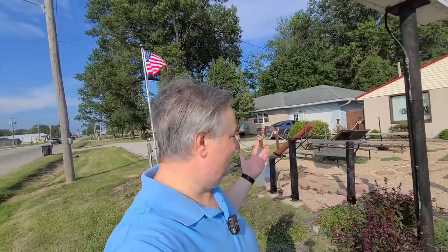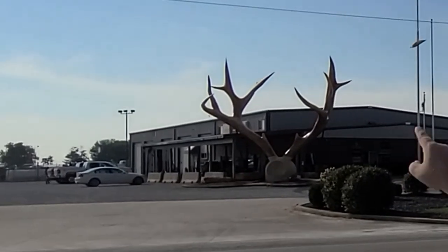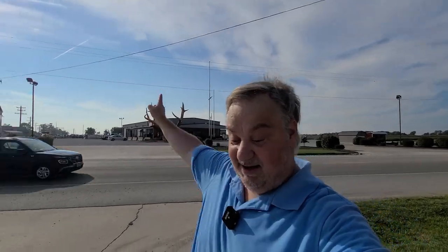And of course, as I'm leaving town, we have the world's biggest pizza cutter here. So you just bump into things left and right. Now, I will say one thing. I'm calling bullshit on that. I know there's not a deer that big. I absolutely know that is bullshit. That did not come from a deer that big. But that's legit. That's actually legit. I think that could cut a pizza.